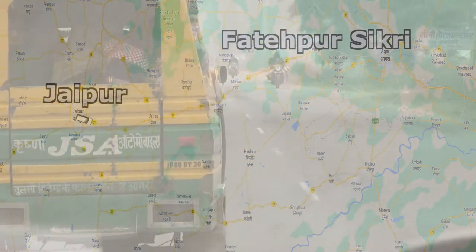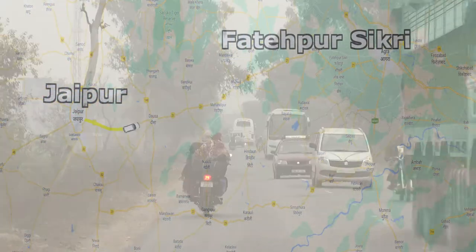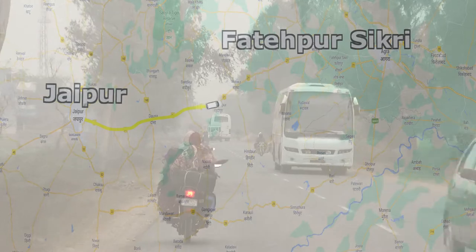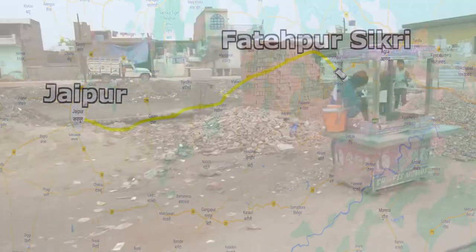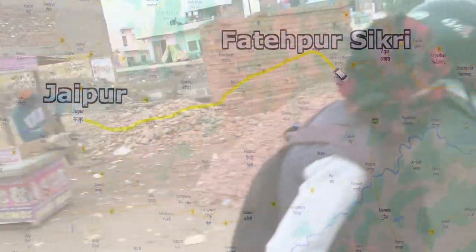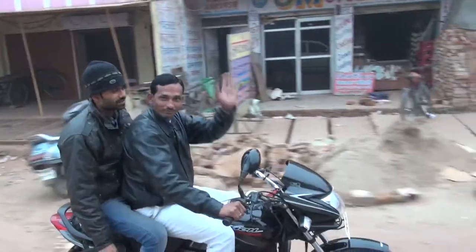From Jaipur, we drove to Agra, covering a distance of 250 kilometers in approximately 4 hours. On the way, we visited Fatehpur Sikri, a UNESCO World Heritage Site.